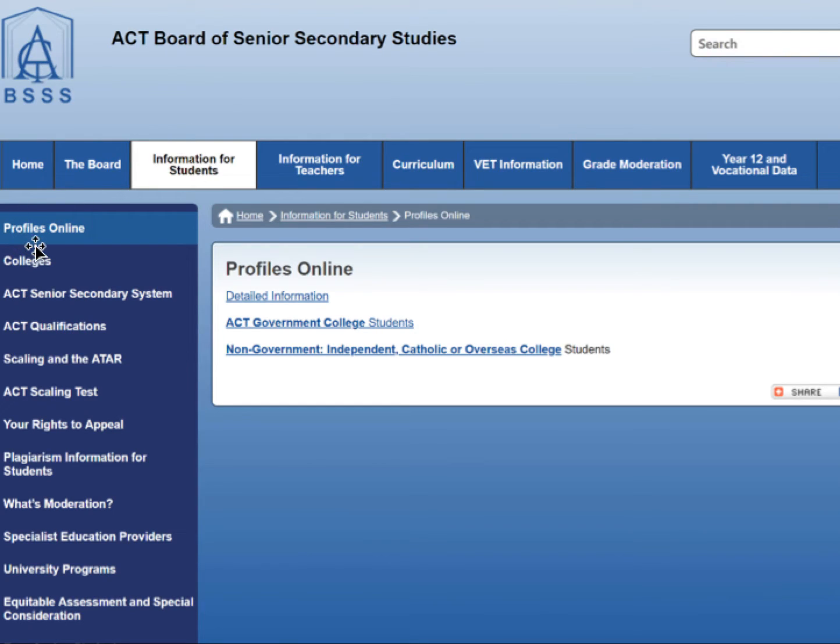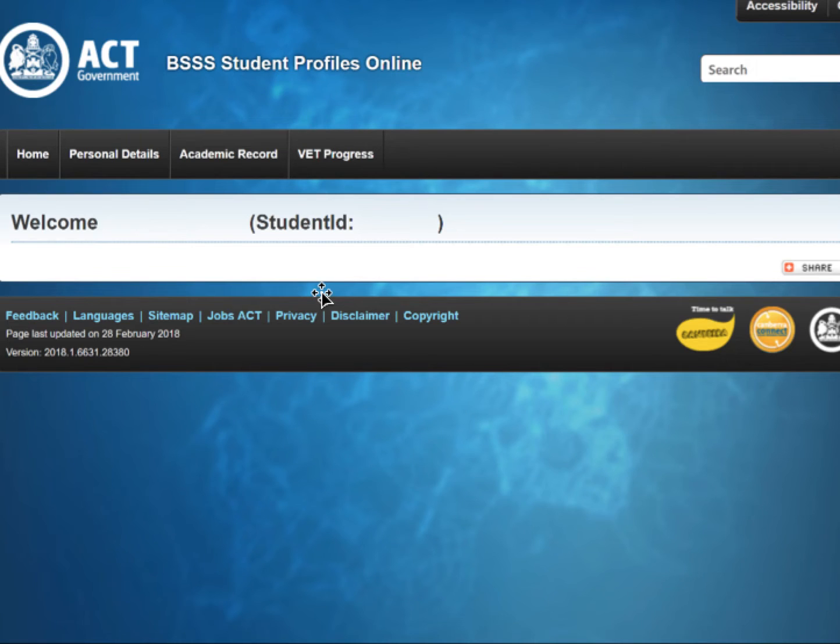The first tab is profile online, and it depends on whether you're from Narrabundah College, Canberra College, Dickson College, or Gungahlin College. If you're from an ACT Government college, you click the second one. However, if you're from Girls Grammar, Boys Grammar, Canberra Grammar School, or Radford College, you click non-government independent students. Once you click that, a tab shows up asking for your username and password. The username is your 7-digit student ID, and the password is whatever password you use to log on to your school email.